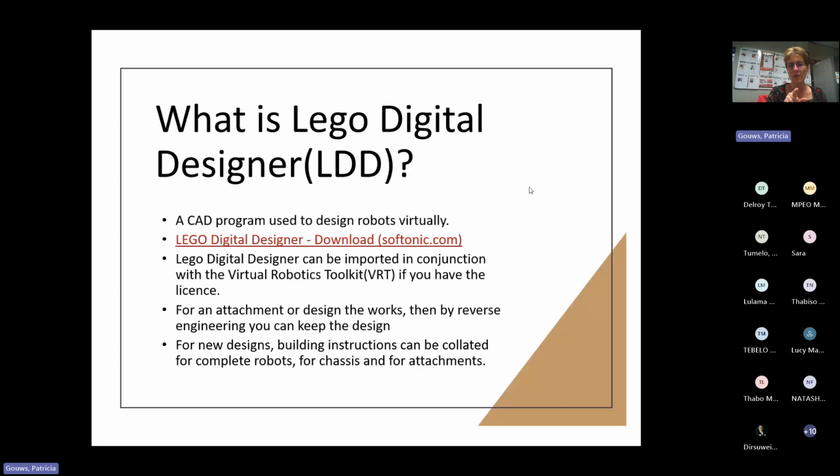What I do know is your Lego Digital Designer design can be imported into a package called Virtual Robotics Toolkit, but if you have the license for it. And the license is not that expensive, and I need to find out exactly what their license is this year. Okay, so for an attachment design that your learners have built, if you built the robot with the attachment, and your learners have designed their attachment, and you want to keep that design, then you can reverse engineer it as well.